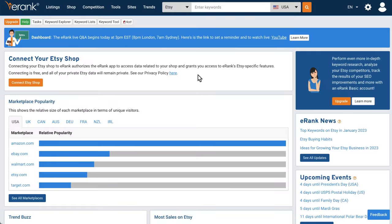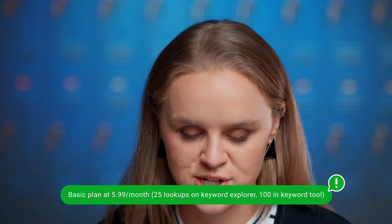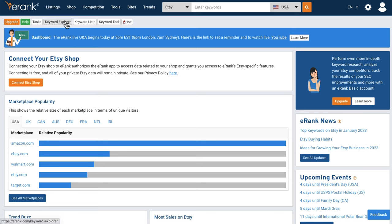We're gonna look at eRank, which is a free tool. It is free, but you get limited searches. With the free version, you get like 5 searches in Keyword Explorer. With the basic package, it's like $6 a month and you can get 25 searches a day. So you have some options here, even with the free version. We are gonna talk about the Keyword Explorer and we're gonna look at keyword lists.